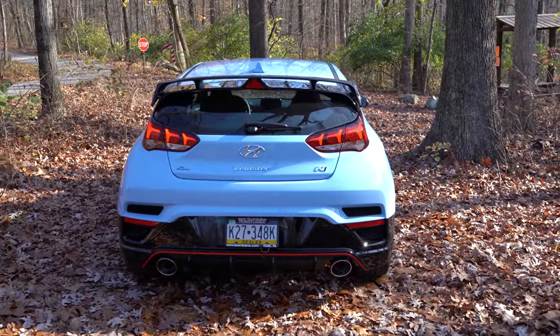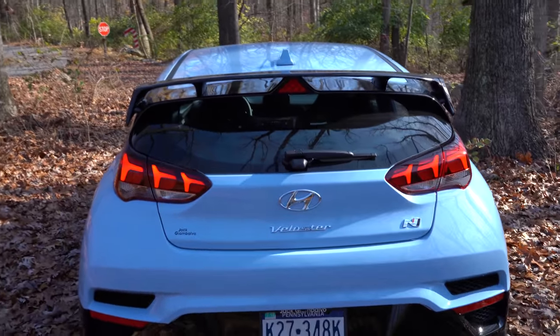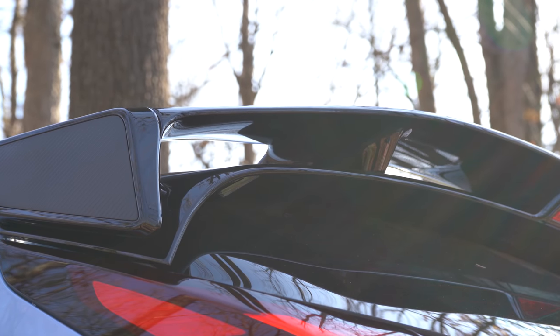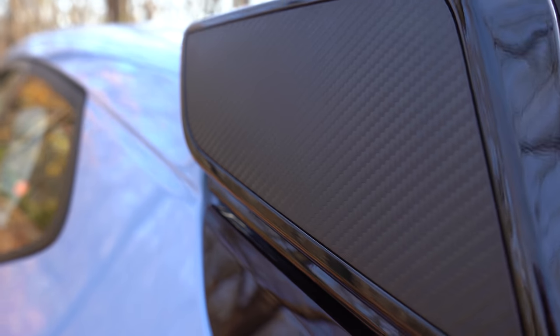And so now starting in the back, I did want to first mention, of course, you have a shark fin antenna that's going to be body colored, but the rear spoiler is kind of unique. I wanted to mention that to you guys because it is a gloss black and specific rear spoiler, but check this out, you also have a carbon fiber design on the side of it as well. I think you guys could probably see that there, but that's a pretty cool little design element.